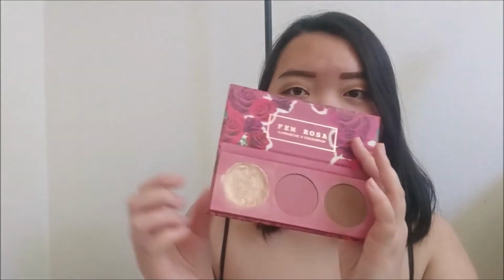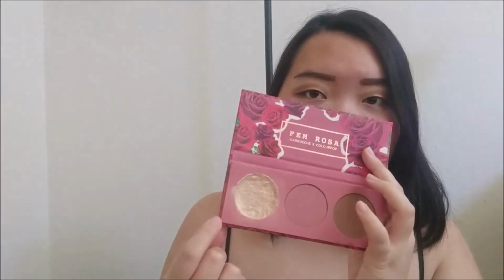or it's her face palette from the Femme Rosa collection. This is old. This is at least 2 years old. I had it in 2018 when I was still in college. So the other day I was cleaning out this pan right here. It used to have a highlighter from the Innuendo palette.